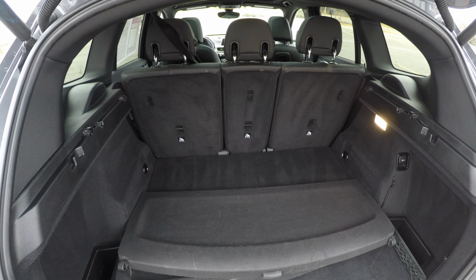Last but not least, we do have this giant moonroof, sunroof. It's essentially a glass roof. This front part does open, so we can open that up. It's not too chilly today, luckily. That's a pretty good size right there, so we can close that back up.